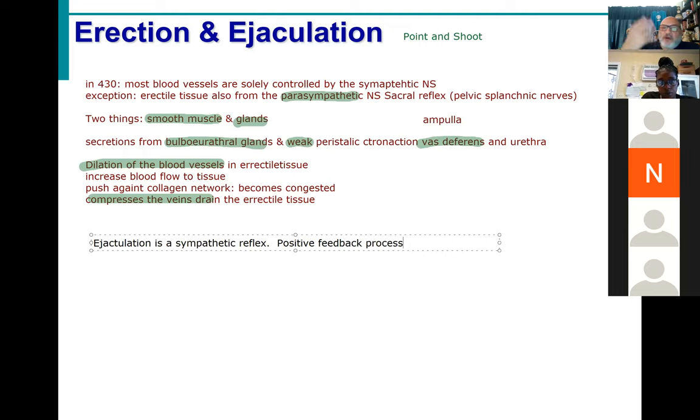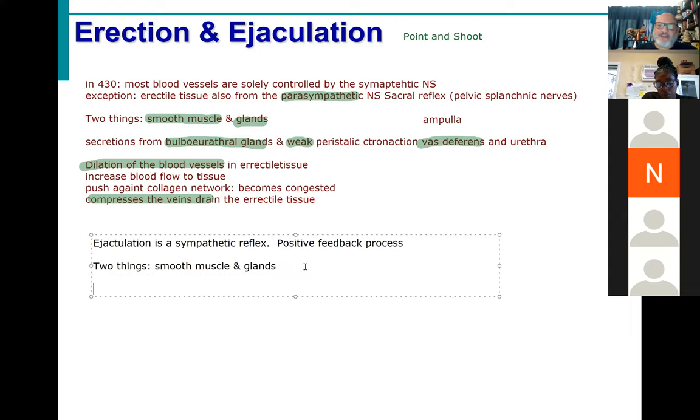Stimulation of the penis or other erogenous zones increases the sympathetic activation, which increases the stimulation, which increases the sympathetic activation, and this builds and builds and builds until finally ejaculation occurs. And not surprisingly, it involves two things: glands and smooth muscle. Actually, I should probably put them in the same order just to emphasize the similarity. Smooth muscle and glands. In this case, the glands that are active upon ejaculation are the seminal vesicles and the prostate.